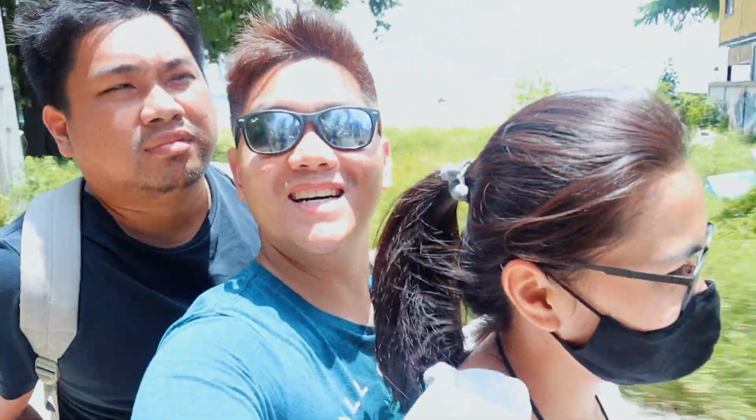Exploring Koh Samet, everyone, with a motorbike.